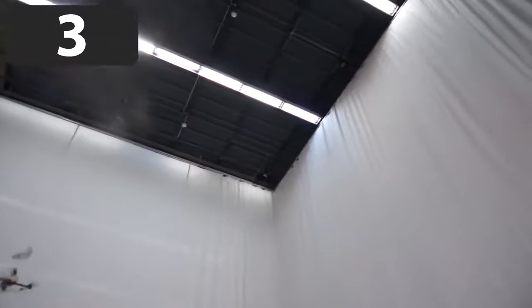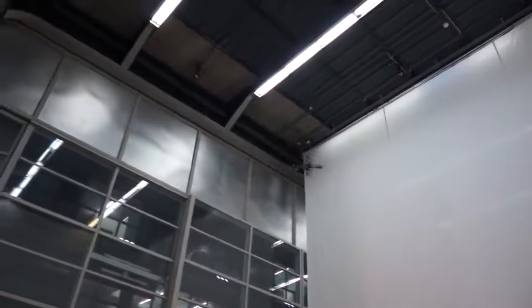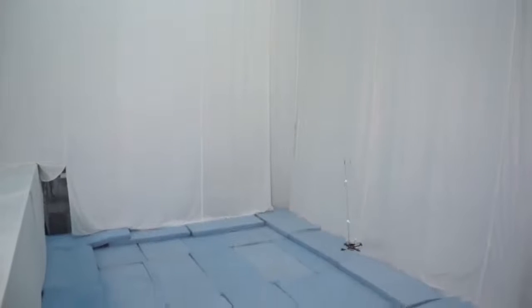Number 3. Students at the Institute for Dynamic Systems Control developed a micro drone robot that is capable of doing acrobatics. Here we see it balancing a pole in the air. It can even throw the pole between other drones.